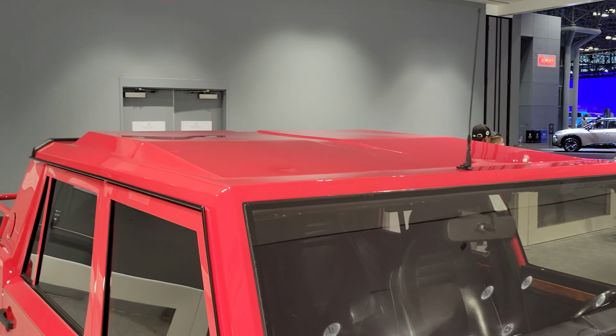All the sharp edges, upright windscreen. It is not an aerodynamic beast. And a very much a big departure from Lamborghini's other road cars of that era. And wouldn't follow it up with an off-roady type car until the Urus, many, many decades later. There you have it. The Lamborghini LM002.